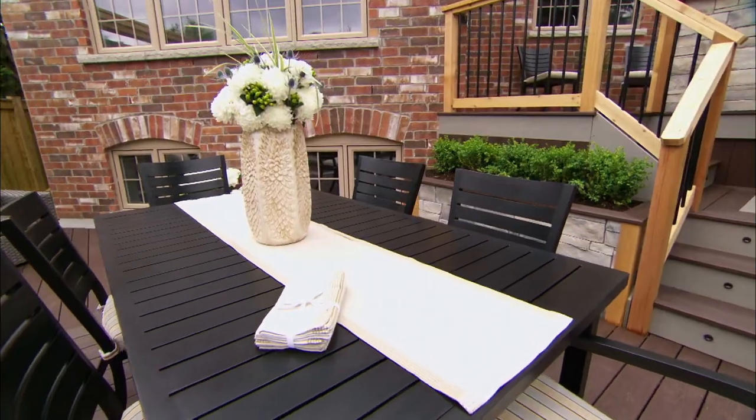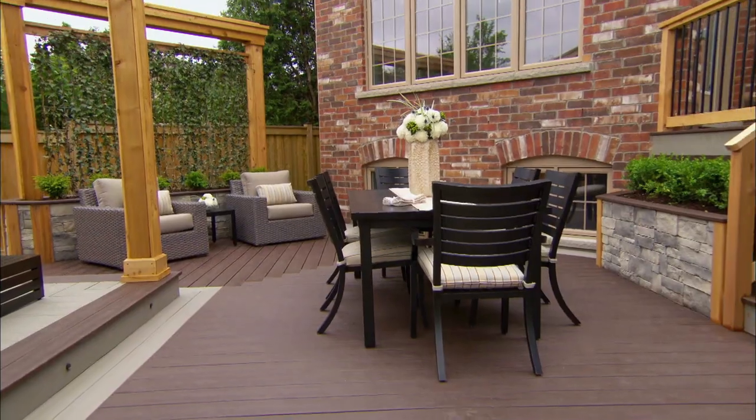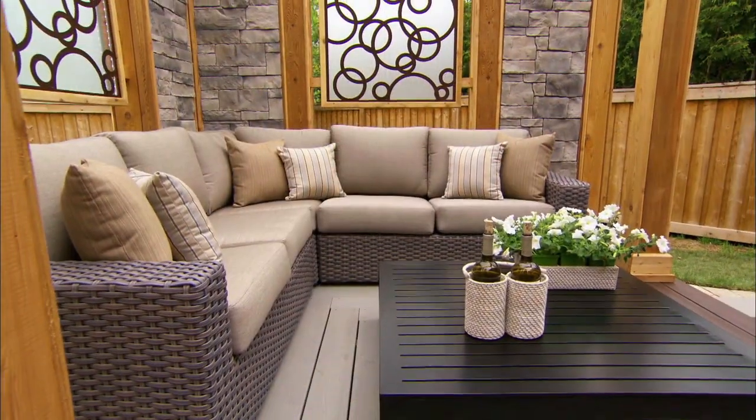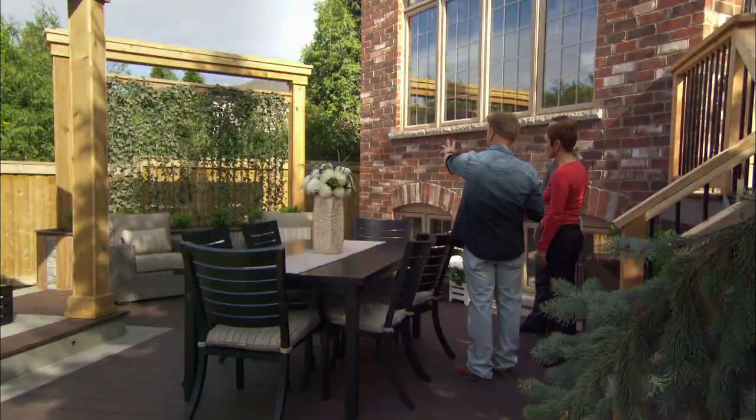Nice space for dining, but room for the kids. It feels like it's a five-star resort. I'm going to be spending lots of time here on the deck with my kids, with John, guests. Looks fantastic. I really love this. That's a green screen. Jeff put it in. It's going to totally fill out, and we have lights that are going to shine up on that at night. Takes my breath away.